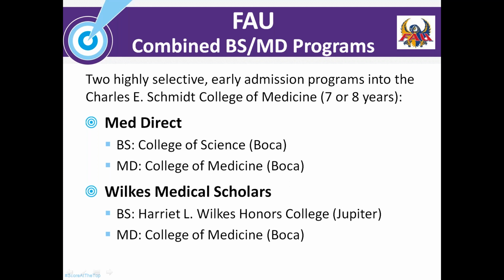So I've got a child who is 100% positive that she wants to be a physician, and who is a fabulous, fabulous student. These double degree med programs, which are highly competitive, may be for you to think about. There are two of them at FAU, one on the main campus and one on the honors campus. They work in very, very similar ways.